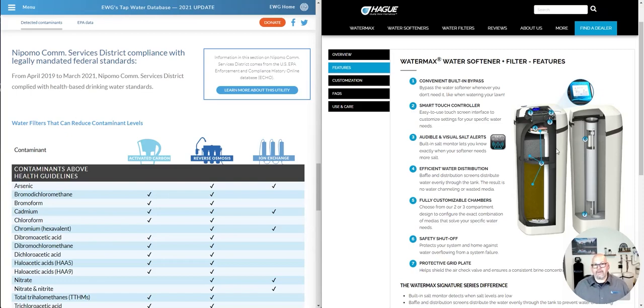In a Hague WaterMax, the carbon is actually guaranteed for 25 years because of their design here, and they carry quite a few patents on this product. There's nothing else like it in the industry. So it filters out the chlorine, which a softener doesn't do, and filters out the chemicals, which a softener doesn't do.